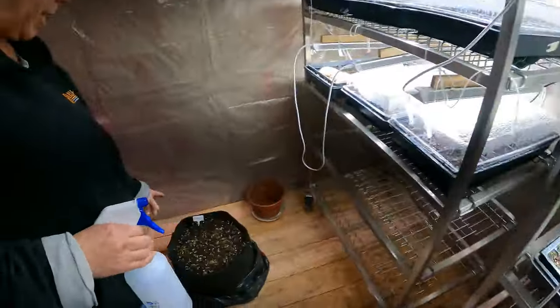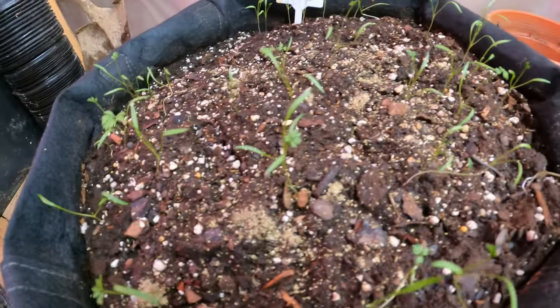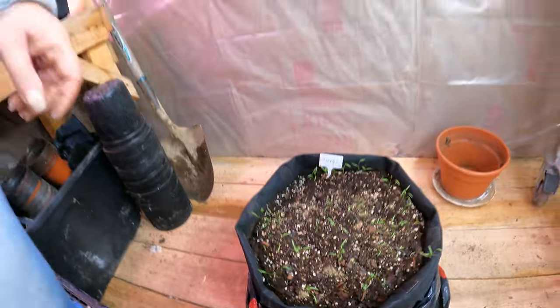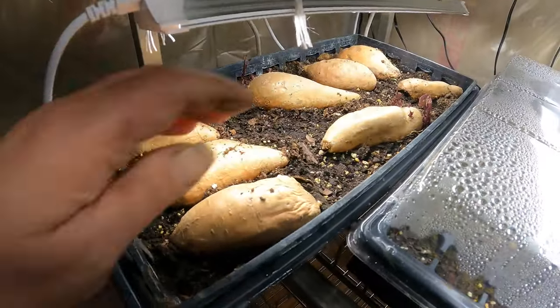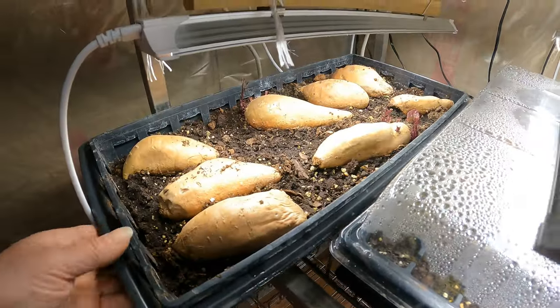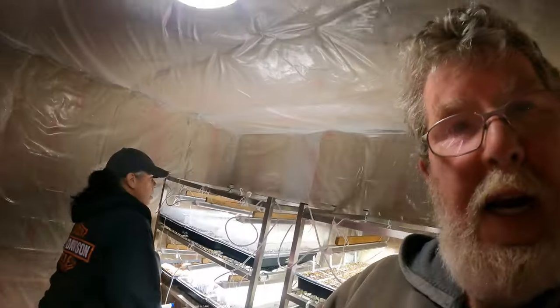Those will be going outside to the greenhouse soon. Look at those carrots. That's just one bucket. Nice. And then I have over here... Sprouts on your sweet potatoes. Yep. Sweet potato slips going. Cool. So what do you think we have right now?